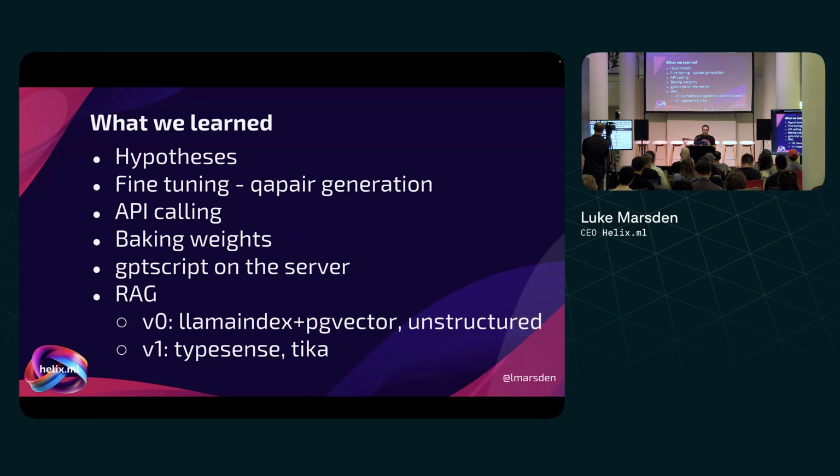Another couple of things we learned was that API calling is quite different. It's subtly different to the function calling that we learned about earlier, because it's doing more than function calling. It's not just allowing you, the developer, to plug in functions that you provide to the model, but it's actually building a system which can make the API calls on behalf of the user and which understands OpenAPI specs. And the other thing about our API calling implementation is that we did it without function calling, because the open source models we were using to begin with didn't work with function calling. So we've implemented API calling entirely with prompting. And that's now working in production for customers.